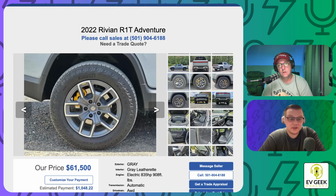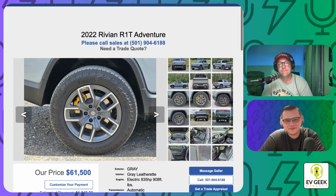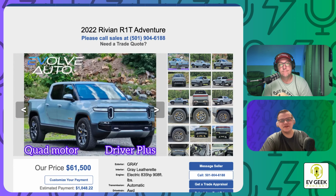I think they look really good. I think they look awesome. And for our climate, you don't need all-terrain tires, not unless you're actually going off-road with it. But other than that, this is awesome. I need to buy some lottery tickets and win some money so I can just buy it.